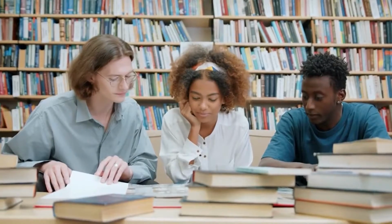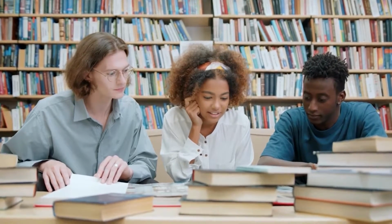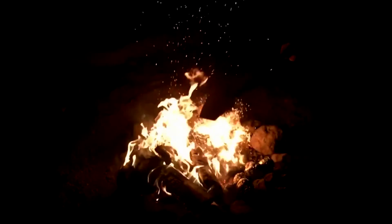Bonus tip: instead of just reading the books, narrate them out loud. Take turns every night to reenact these stories in front of the fire. Camping is all about unique experiences, and this is certainly something that you never do at home.